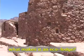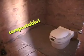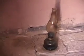Buildings are about 2,500 years old. What makes it eco-lodge? The limited use of water and the toilets and no electricity. I'm thankful that something so beautiful exists. And I think it's a blessing that such places are to be found.